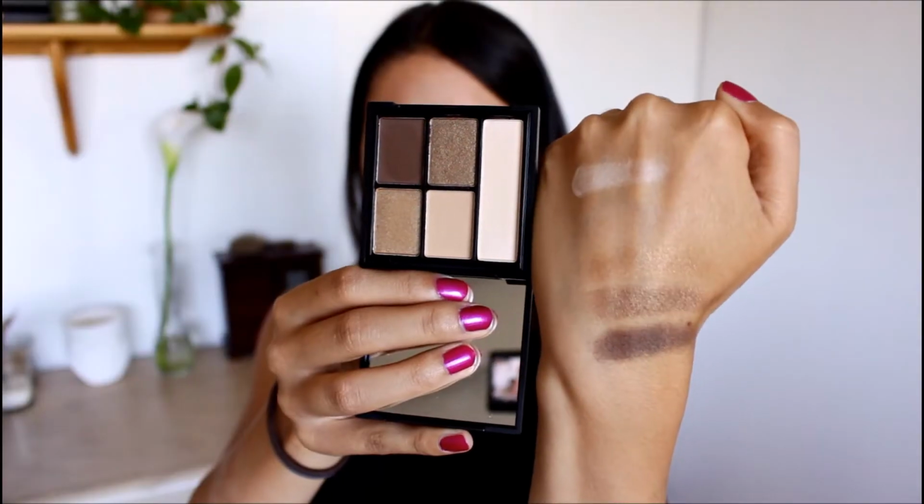This is what the packaging looks like. e.l.f. has really stepped it up with their packaging. The only thing I don't like is they don't include anything on the packaging. It doesn't even say what this is called. It has like a little sticker on the back that says the shade name, but it has like nothing on this packaging that says that it's a clay eyeshadow palette. It's just very neutral colors.